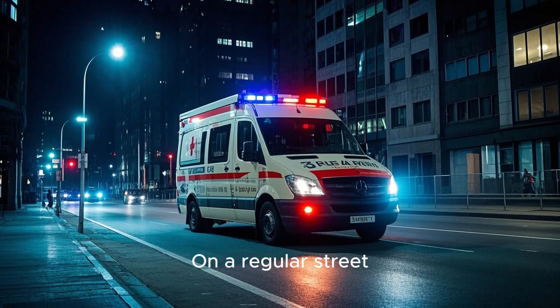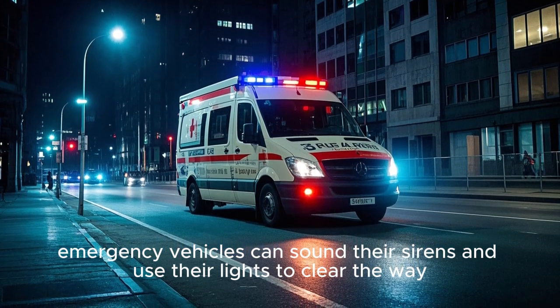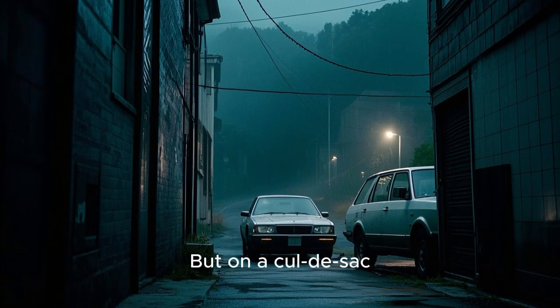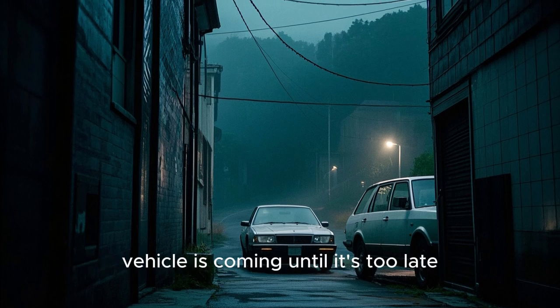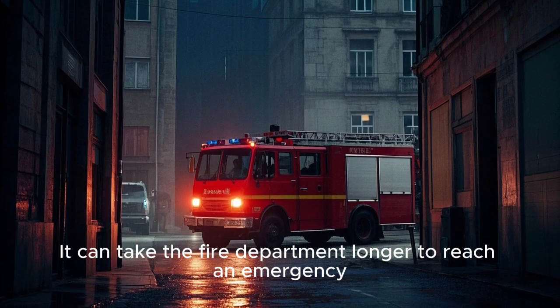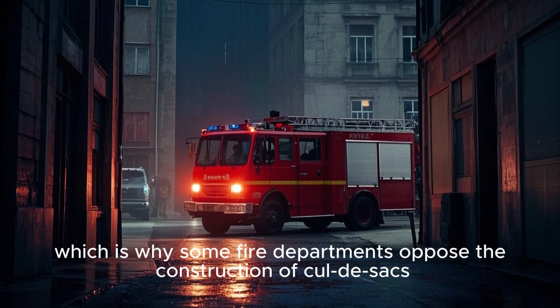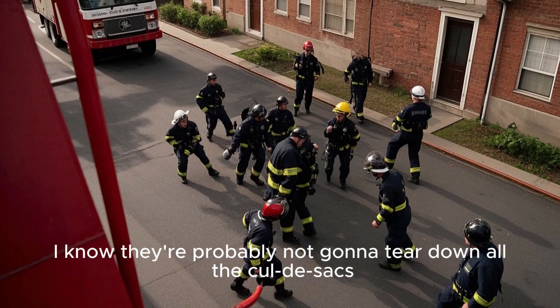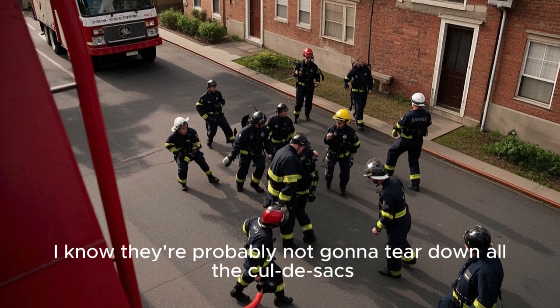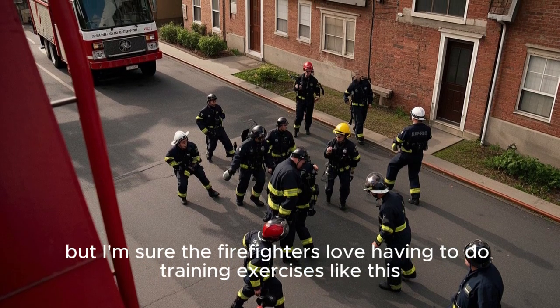On a regular street, emergency vehicles can sound their sirens and use their lights to clear the way. But on a cul-de-sac, the driver might not even know an emergency vehicle is coming until it's too late. It can take the fire department longer to reach an emergency, which is why some fire departments oppose the construction of cul-de-sacs. I know they're probably not going to tear down all the cul-de-sacs, but I'm sure the firefighters love having to do training exercises like this.